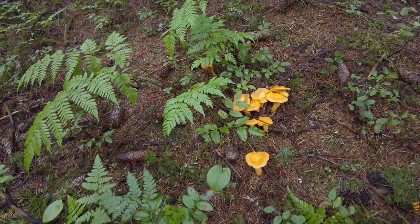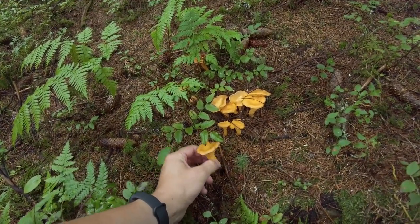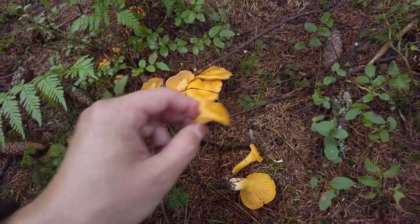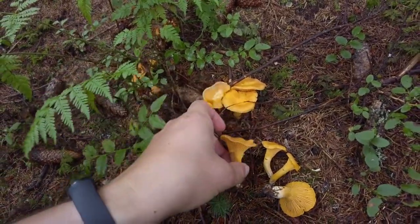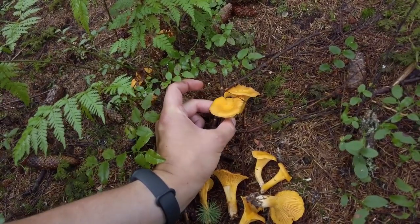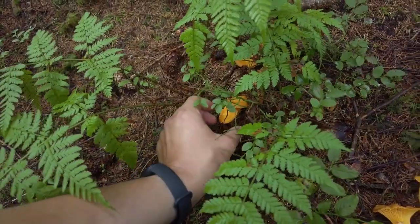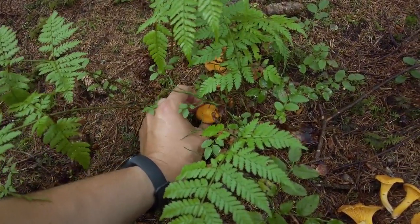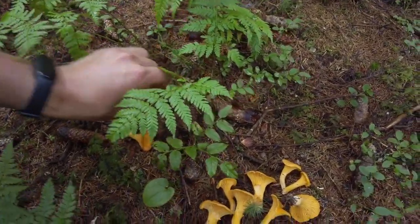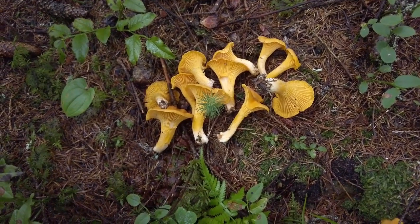I will take some pictures here, and then I will of course pick them because they are beautiful. I cannot wait anymore. It's time to pick them. I think this is the ideal size, and they are all very healthy so far. So this is the find from this place.